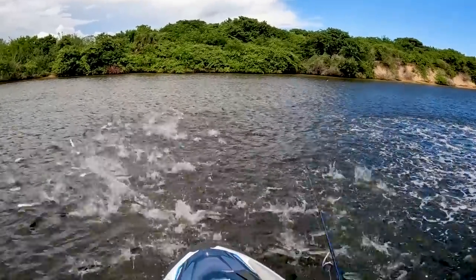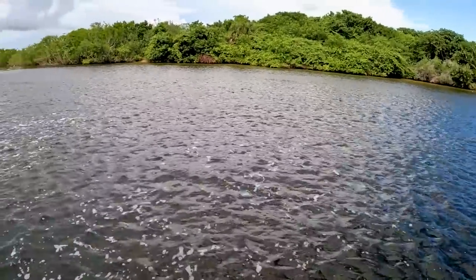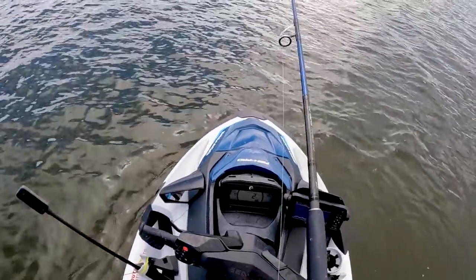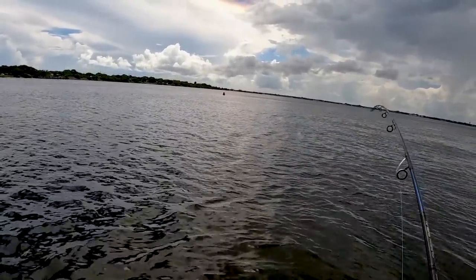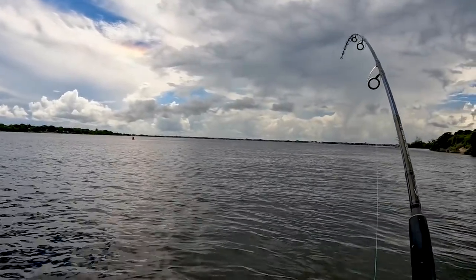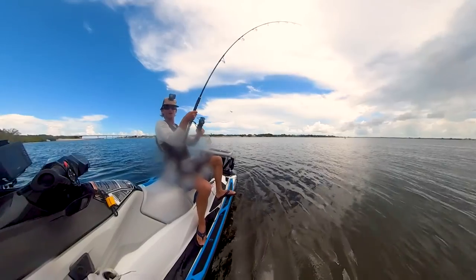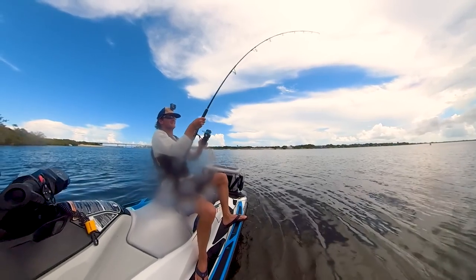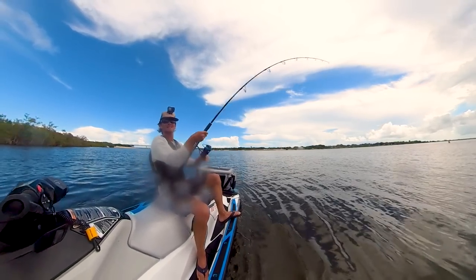Oh, come on, let's get some. We got thumped. We got thumped on another big mullet during the mullet run. That is so sick. This one hook. Oh man, it just got blown up. That's my bait, I think.